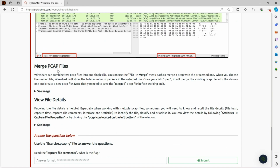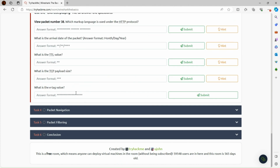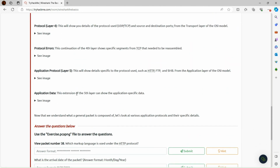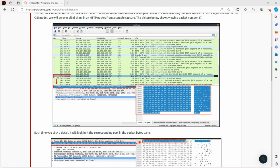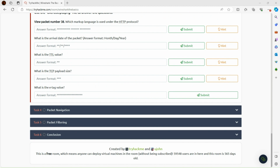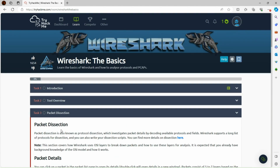So this is cool. Look, merging PCAP files. But like I said, if you're new to cybersecurity and you've never messed with any of this stuff, you're going to forget all of it. But if you're constantly doing this and you do it for a while, then I think it's a greater benefit to you. If you stick with this and do them all, try to get them done in your spare time and take your time.